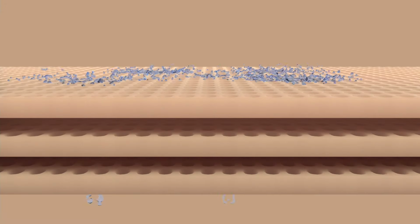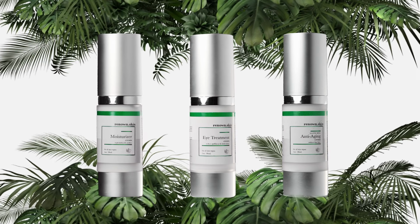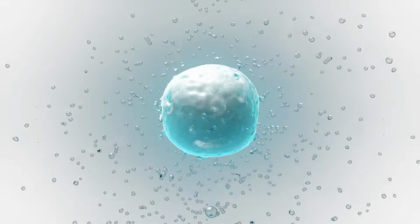Our advanced blend of peptides goes deep below the surface where they lock in moisture and prompt your skin to build new collagen. Retinol palmitate promotes faster cell turnover. It causes old skin cells to naturally exfoliate without harsh scrubbing as eager new skin cells emerge. Your skin literally becomes younger every day.